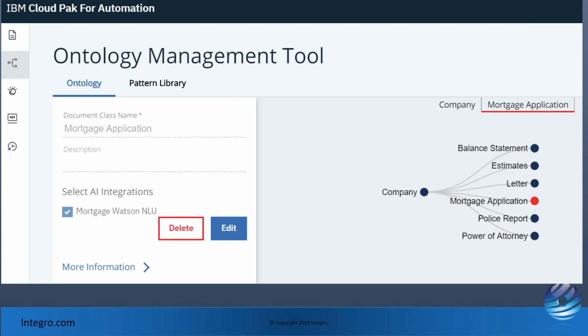This is another area in Content Analyzer, a mortgage application. You can dump a bunch of documents into a zone and have it detect what type of documents those are and assign them. And you can see in the checkbox there that Mortgage Watson NLU is configured as an AI integration.